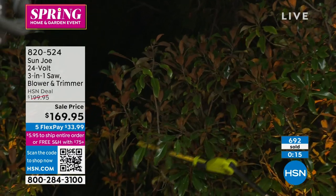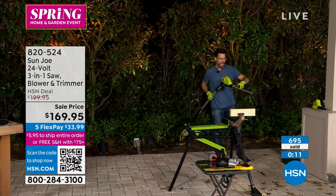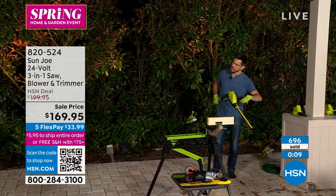Again, I don't like cutting too much, just a little bit so you get the point. This particular hedge trimmer, you've got 18 inches as far as the blade.